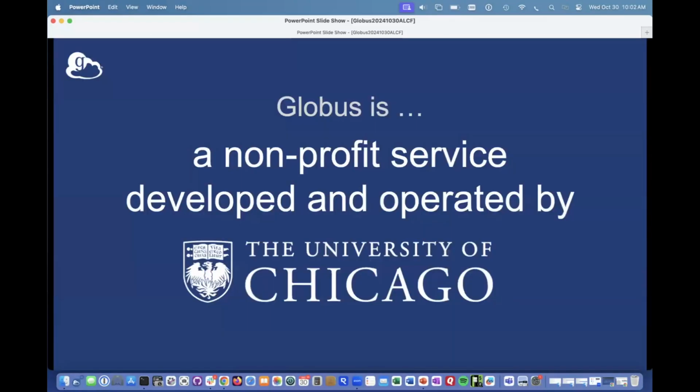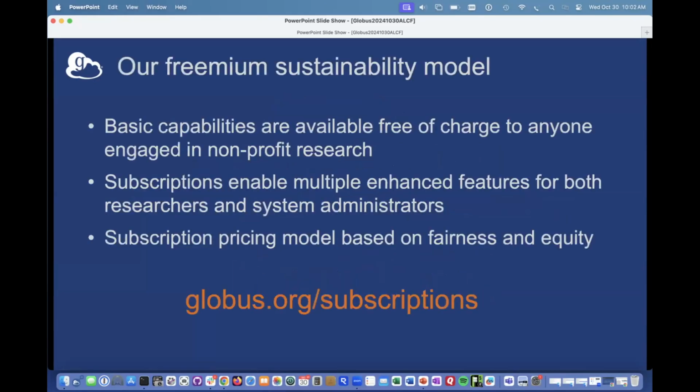How many people here are familiar with Globus, and especially using Globus at the ALCF? Okay, so about half. So I'll do some basics, and then I'll show you some of the more advanced toys we have in the box. So we're a not-for-profit service developed and operated by the University of Chicago, and we've got a freemium sustainability model, and I'll talk a little bit about that quickly.